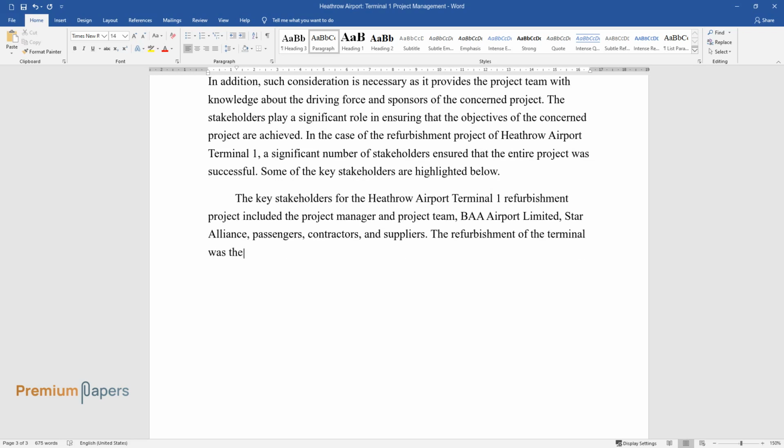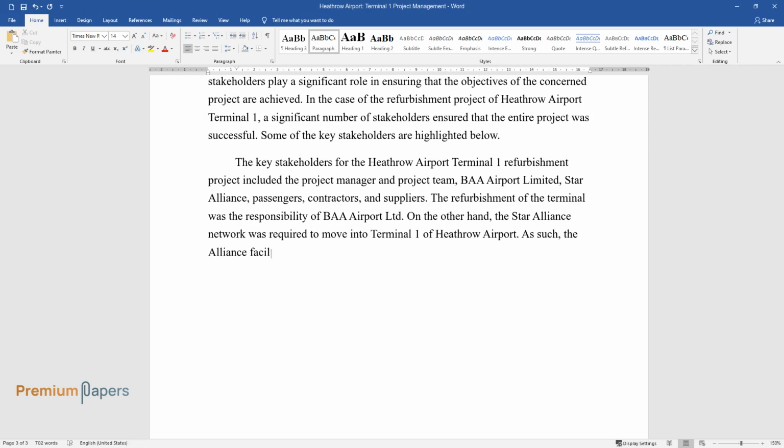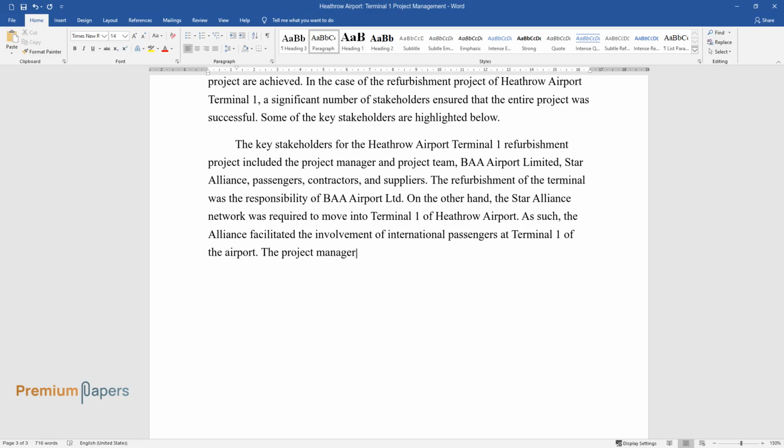The refurbishment of the terminal was the responsibility of BAA Airport Limited Company. On the other hand, the Star Alliance network was required to move into Terminal 1 of Heathrow Airport. As such, the alliance facilitated the involvement of international passengers at Terminal 1 of the airport.